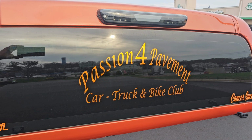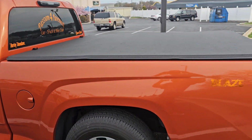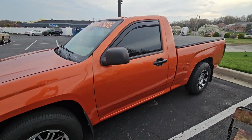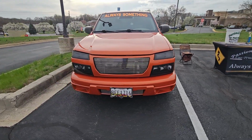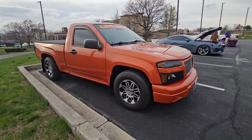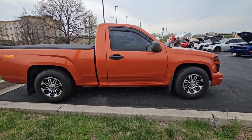Passion for Pavement Car, Truck, and Bike Club. So in case you're wondering about this event, this is a Passion for Pavement event. So more importantly, let's pan back out. Look at this burnt orange color on this truck. Look at how beautiful that color is on this truck. Look at that front grille. Beautiful retro look. And I gotta say, I've really gotten into pickups as I've been doing my YouTube channel. But look at this. Love that color.